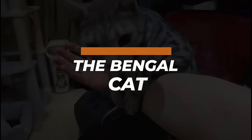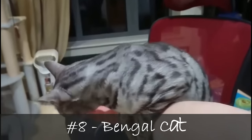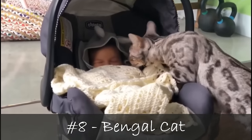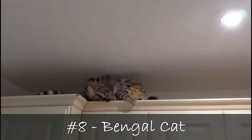The Bengal cat. The Bengal cat is a domesticated cat breed created from hybrids of domestic cats, especially the spotted Egyptian Mau with the Asian leopard cat. The breed name comes from the leopard cat's taxonomic name.